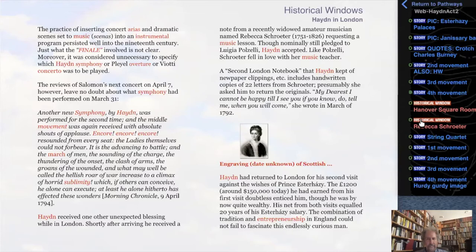Here's what a contemporary reviewer had to say about an unusual repeat performance only a week later of this symphony. Another new symphony by Haydn was performed for the second time. And the middle movement, that's of course the Turkish Instruments movement, was again received with absolute shouts of applause. Encore, encore, encore resounded from every seat. The ladies themselves could not forbear.